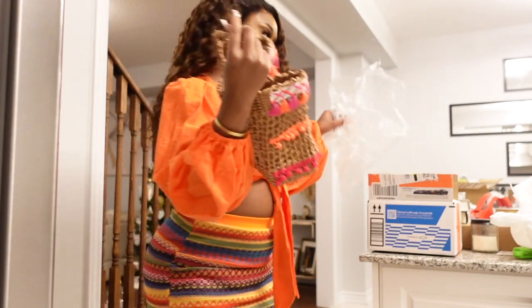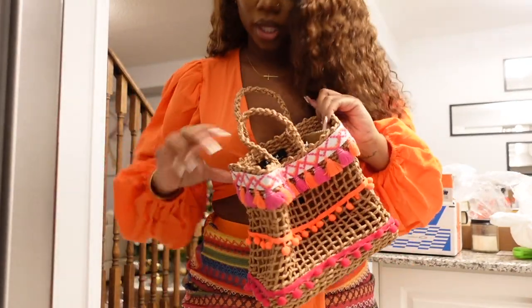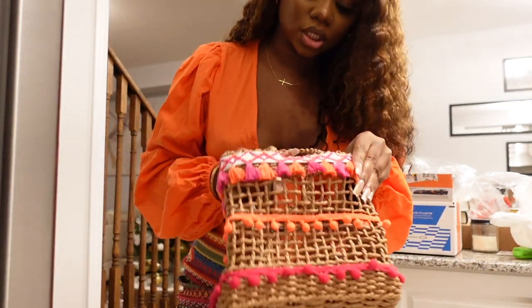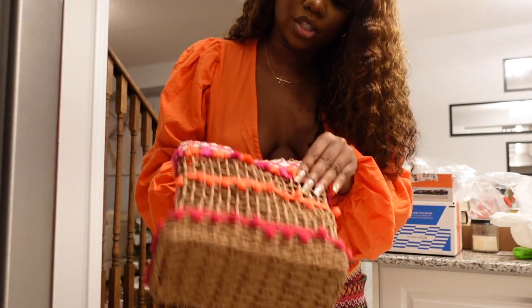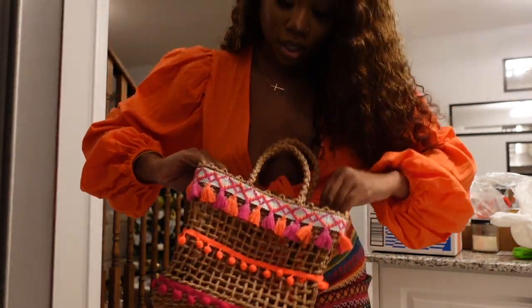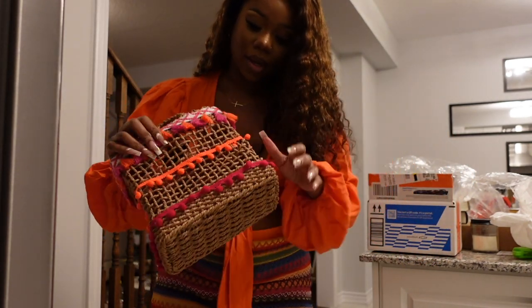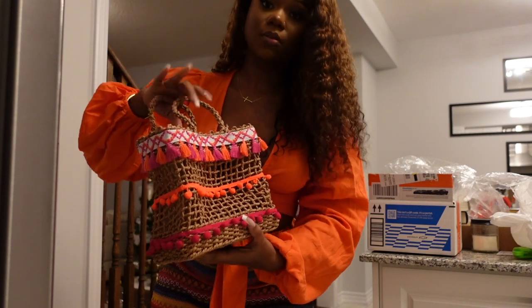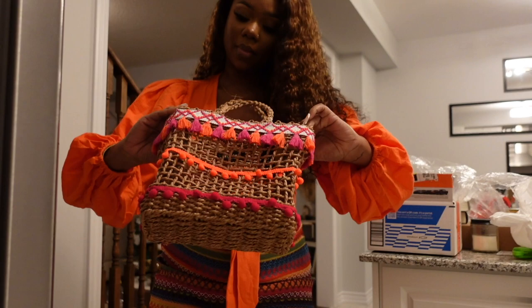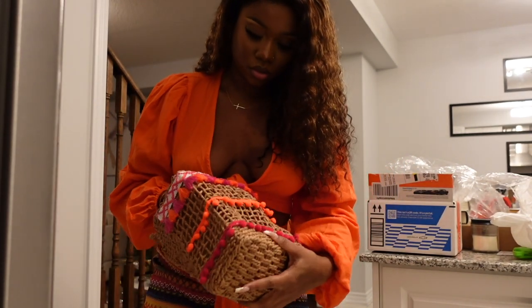Next we got this purse, a little vacation bag. Obviously I'm not gonna wear it with this, it's too much clashing going on. But I got a lot of orangish, pinkish, yellowish type of stuff, so I'm like, this little bag would be perfect. I thought it was going to be bigger, honestly, because I was thinking I would have a bigger vacation bag to carry my camera and stuff. Thought it would be bigger, but I think my camera can fit in it. I think so.